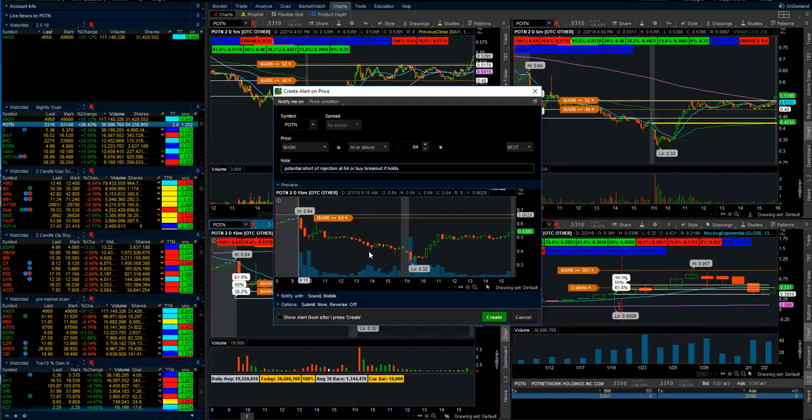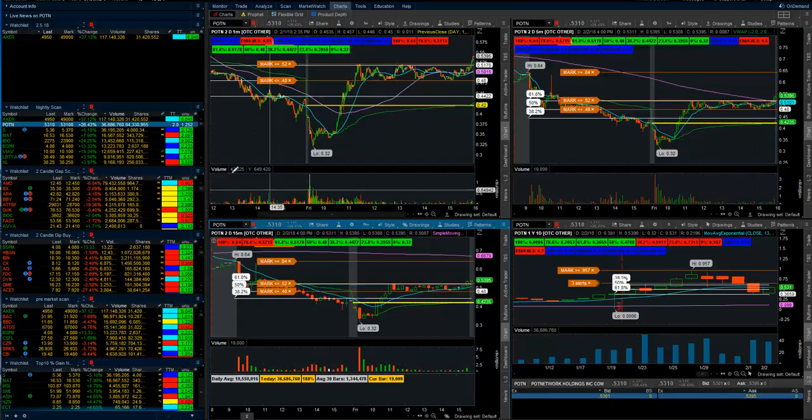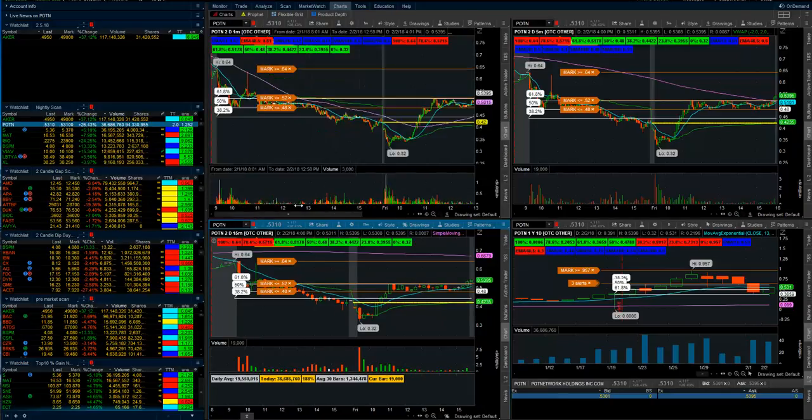Okay, so now we have our key levels here. All right, this is the 1 minute time frame. For whatever reason, I have to zoom out in order for it to see it. All right, so these are our key levels.